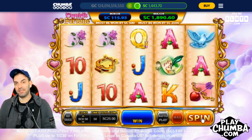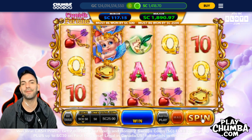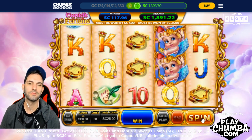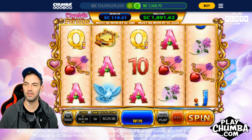I don't remember the last time I had this bonus. I don't think I've ever had it actually at the max bet. Or this isn't max bet, is it? At the $25 bet. I think it used to be max bet. That's what I think. Could be wrong. Cupid, come on. Shoot me with your arrow.